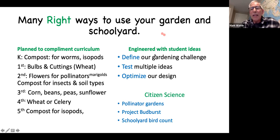Another right way is to have the students help us engineer the existing school garden or schoolyard and say, how could we make it better? And get their ideas. And that really goes along with the engineering standards in the Next Generation Science Standards. Have them define how good is our schoolyard or where does it need to be improved? Find ways to test and put that together. And then hopefully actually be able to carry out some of those.